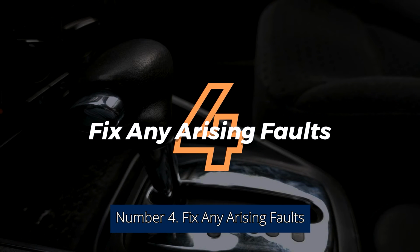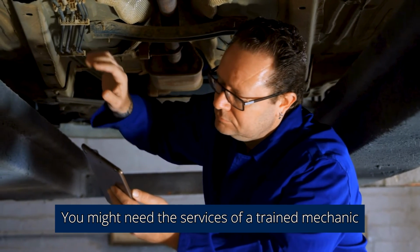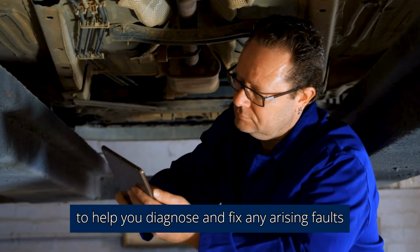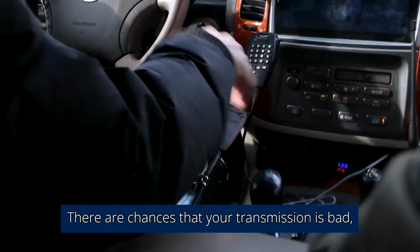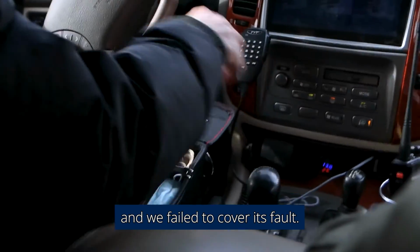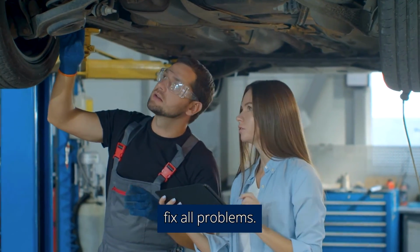Number 4. Fix any arising faults. You might need the services of a trained mechanic to help you diagnose and fix any arising faults in your transmission. There are chances that your transmission is bad, and we failed to cover its fault. Book a service inspection and let the repairman fix all problems.